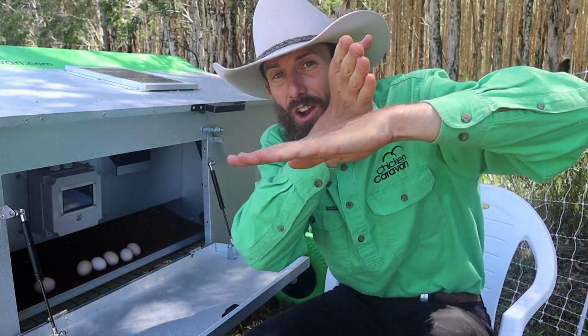Inside the nesting box, we've got a little gate, so at night time, the gate closes so the hens can't sit in there at night. What that gives you is clean eggs.